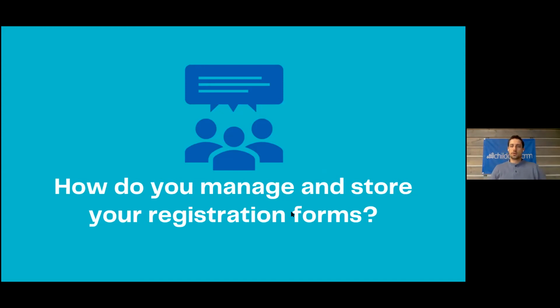So how do you manage and store your registration forms? So 50% of you guys had used software to digitize your forms. So excellent work for those of you who are using software. Great example of meeting parents where they're at. For those of you using paper forms and storing, 36%. This is also very common. Paper forms are still the most common way within our industry to capture forms and get enrollment paperwork. Using a Google Drive to store your forms, and then other.